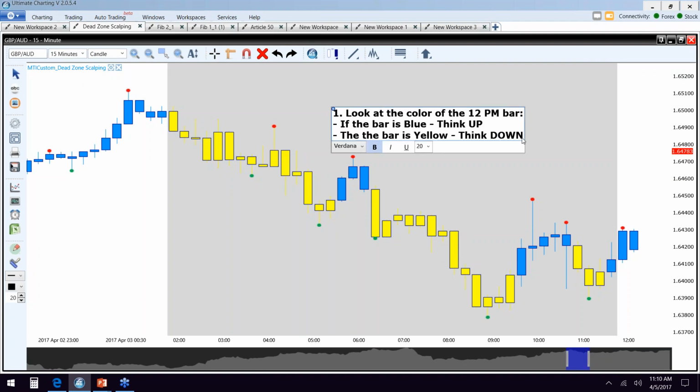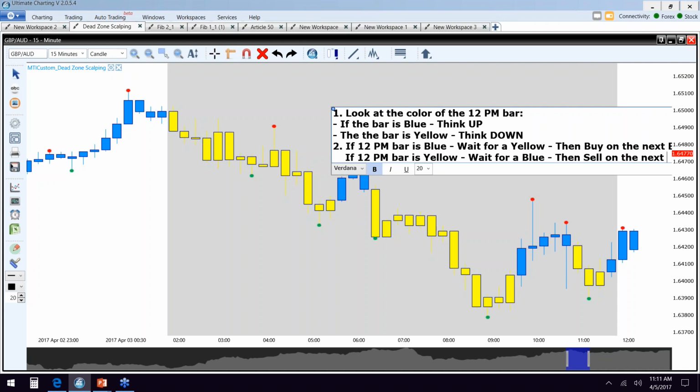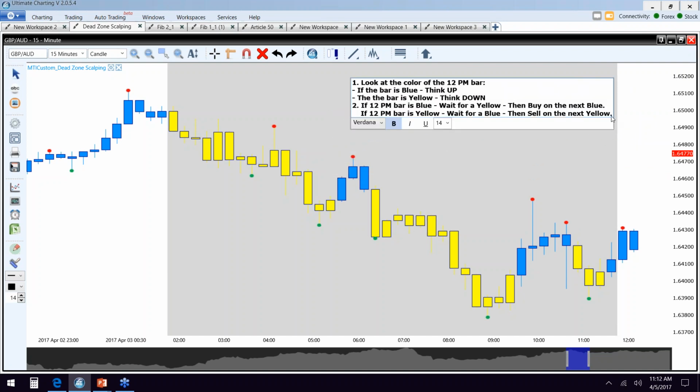The second step is this. 2. If 12 p.m. bar is blue, wait for a yellow, then sell on, or I'm sorry, then buy on the next blue. So I'll show you how this works. And then if 12 p.m. bar is yellow, wait for a blue, then sell on the next yellow. All right, so make this a little smaller. So how does this look? And then also, let me just finish typing this out.